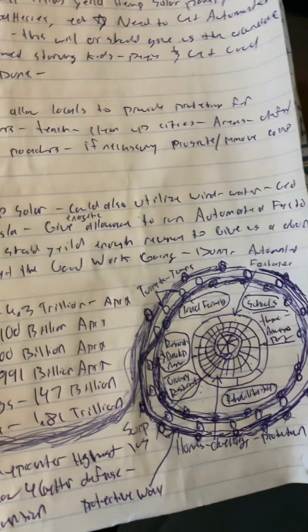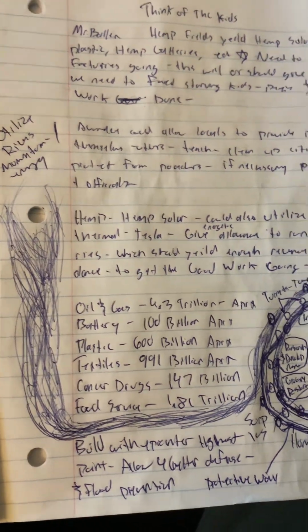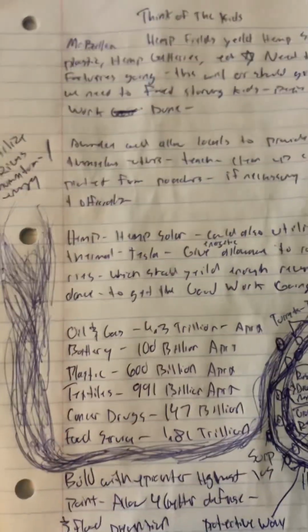So this is stuff I already shared, but I'm just continuing to go on and on because that's just how I create. So anyways, the idea here, some of this is kind of new, but I've talked about this.